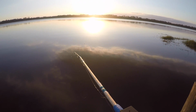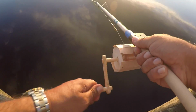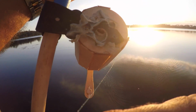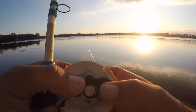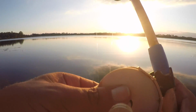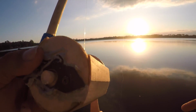Something on the minnow. Something's got him. And bobber's under. Oh, I just broke the reel. Oh no. And I lost the fish. Catastrophe. I set with this, and it danced. Oh, not good. Look out. Oh, I broke the epoxy on the reel. Oh, it came unattached. That is gonna be our sign right there.